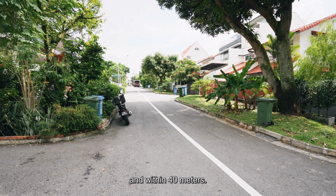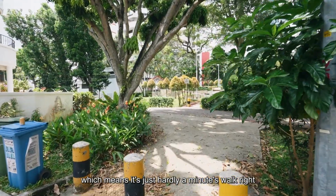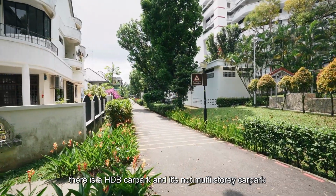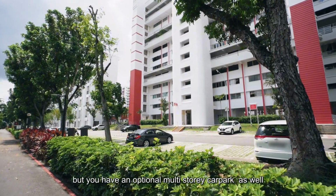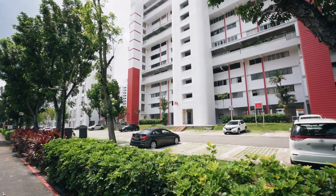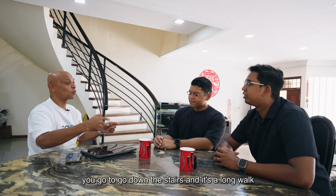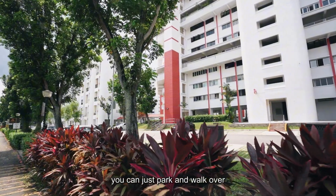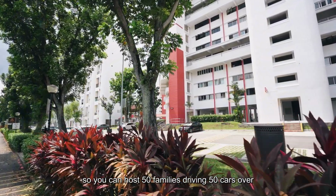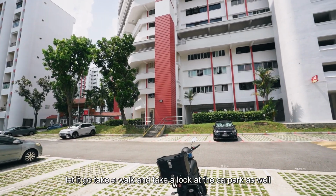within 40 meters, which means it's hardly a minute's walk, there is a HDB car park and it's not a multi-story car park. I usually don't like multi-story car parks, but you have an option of a multi-story car park as well. I don't like multi-story car parks because after parking you've got to go down the stairs and it's a long walk. But here, the open car park is so convenient, you can just park and walk over. So you can host 50 families, driving 50 cars over. There's plenty of car park. Later we'll take a walk and take a look at the car park as well.